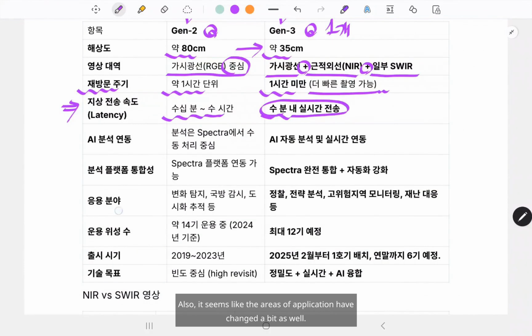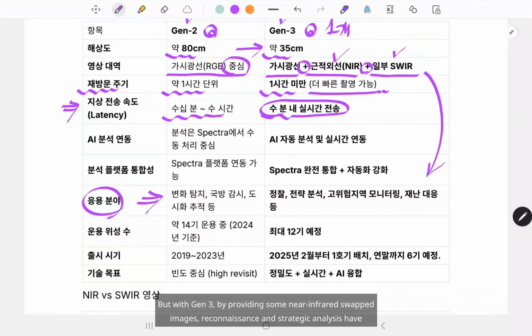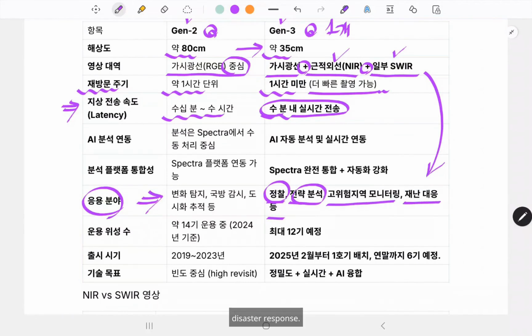Also, it seems like the areas of application have changed a bit, as well. Since this is visible light, what we used to show were photos and videos that we could actually see. But with Gen 3, by providing some near-infrared and SWIR images, reconnaissance and strategic analysis have become much more accurate, and Gen 3 now offers footage that can be used for high-risk area monitoring and disaster response. I think that sums it up.